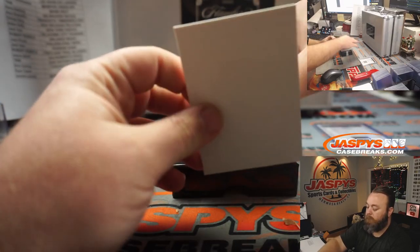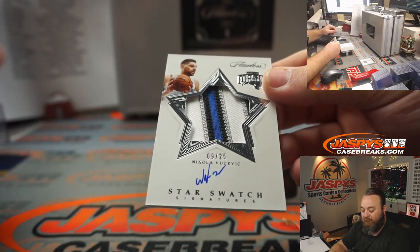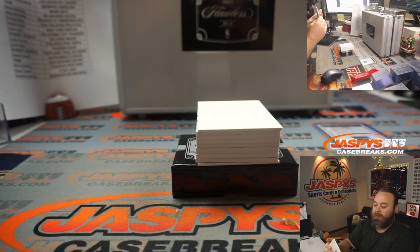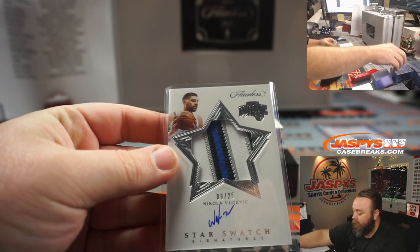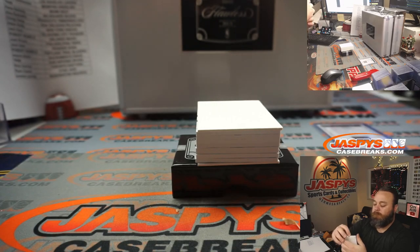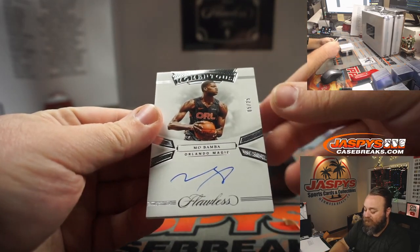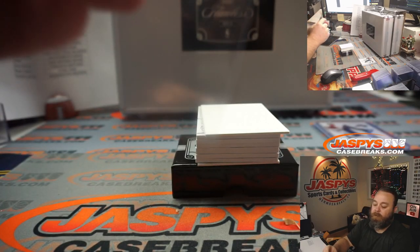Cool. Nikola Vucevic, star swatch signatures. 4 color patch and auto. Orlando Magic, Robert Runkle. Back-to-back Magic. 5 out of 25 for the Orlando Magic. Mo Bamba. Robert Runkle again.